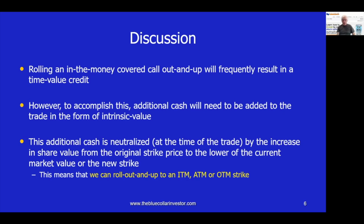So this means that we can roll out and up to an in-the-money strike, the one I just described, and at the money strike, the price was 65, and we rolled out and up to a 65 strike. That would be rolling out and up to an at the money strike, or to an out of the money strike, which was the case with Intel, which was trading below 65 and we sold the 65 strike, which was, of course, considered then out of the money.